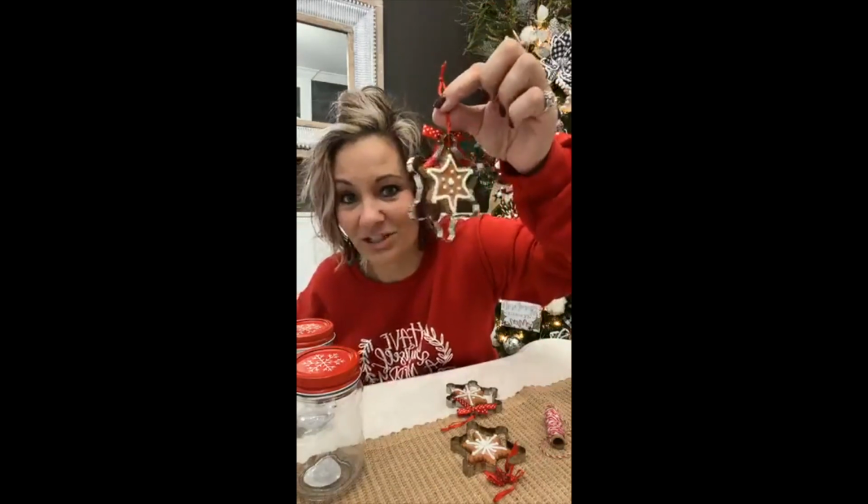Not Dollar Tree, Dollar General, although everything was still $1. The only thing that was not $1 are these cute little ornaments that we're gonna use today.